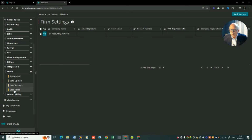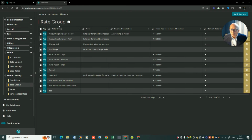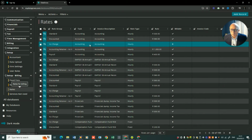You've got firm settings over there. You've got your user roles, and then this part over here is quite interesting as well. You've got different rate groups that you can do. So you can do accounting retainer for VAT or no VAT ones. You can see pays and recons, your payroll stand. So you can test a lot of different rate groups you've got in there. And then you can see over here is the one where you set up the rate.